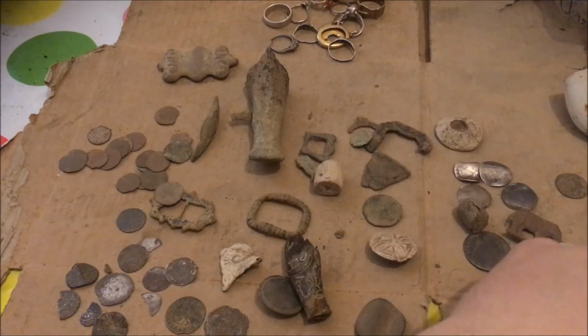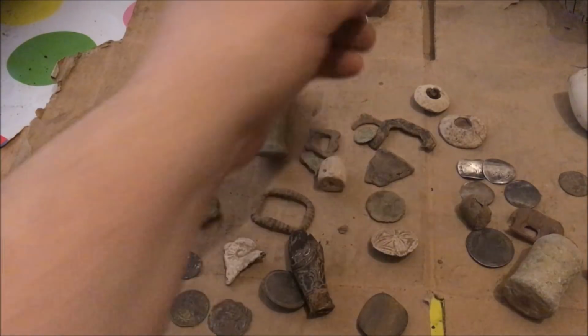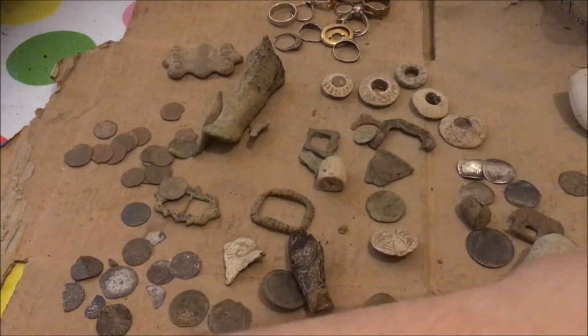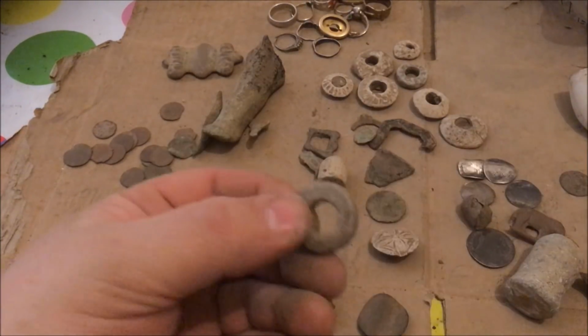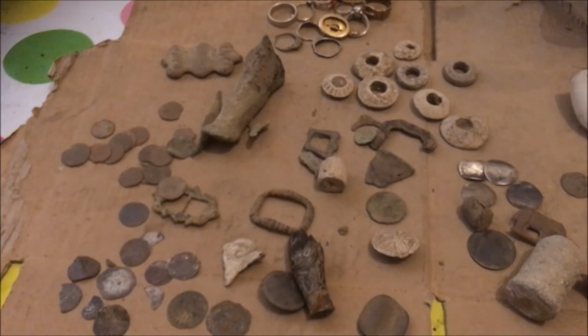Spindle whirls. 1, 2, 3, 4, 5, 6, 7, 8. Where you find them? Find hammers all the time, without a doubt.